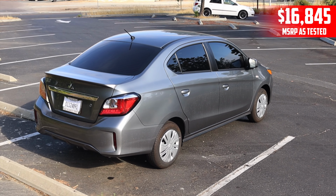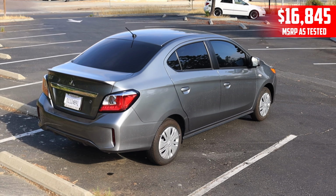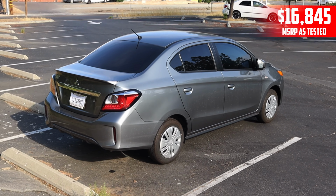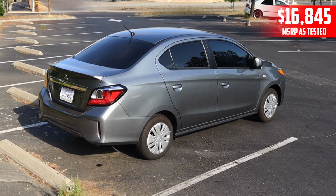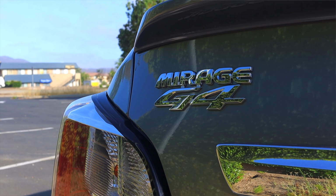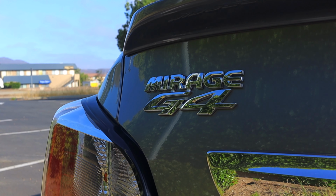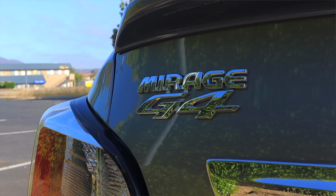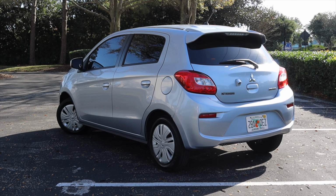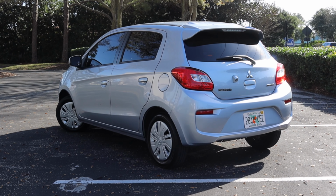Now I am super excited to be driving this here Mirage for a couple of reasons, but mainly the fact that this is the sedan version. That's what G4 means. It just means sedan. So there's a couple different trim levels that come with the G4. It's not any special package. It is just a sedan.